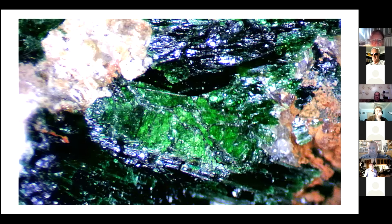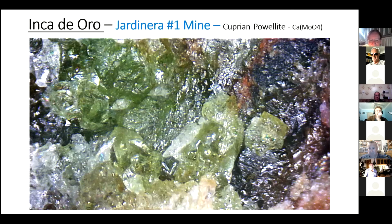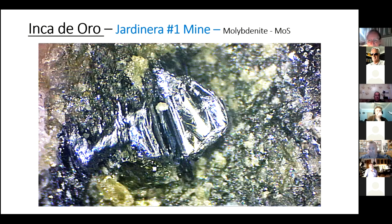Another mineral from the mine, sometimes you get them as elongated narrow pyramidal crystals, pardon me, microcrystals, but you also get them as Cuprian powellite. It's not to be rated with the ones in Chuquicamata that we saw last week, but they are of interest. Also, molybdenite is found there in hand specimens and as microcrystals. Quite nice crystals too.